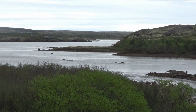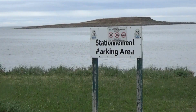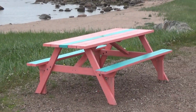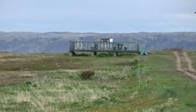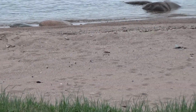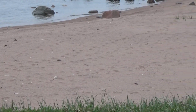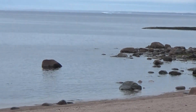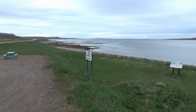Now I've got to go back to Blanc Sablon to get on the ferry. So there's a couple more shots I want to stop and show you. Here's a parking area on the way back to town. And out here is a really large viewing platform. And there's actually a really nice, very sandy beach here. Nice view. And down here as well.